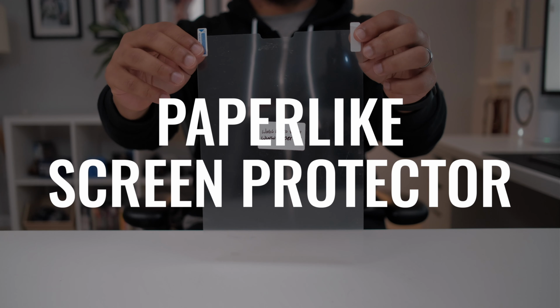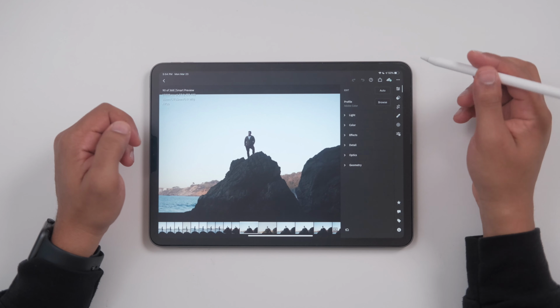And last but not least, if you want a way to protect your iPad screen and also help you with writing and drawing, definitely check out the Paperlike screen protector. I've been using Paperlike screen protectors since I've had my iPad Pro, and it's been really awesome, even though I don't draw. Now I know a lot of people ask me, does this mess up how the iPad Pro looks? And I don't think so.